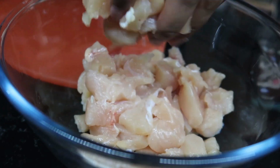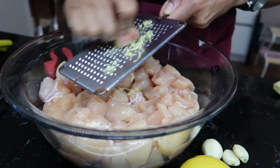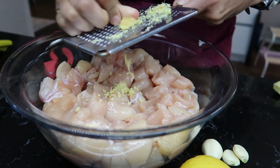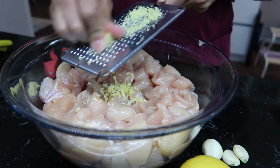Once all of our chicken is chopped into cubes, we're gonna grate some ginger into our chicken. So about 2 tablespoons of ginger. And then we're gonna chop up about 5 cloves of garlic, and we're gonna add that to our chicken also.